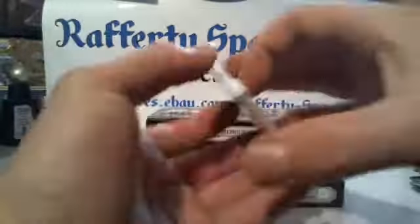And last pack, box number 4. That was some good breaks tonight.